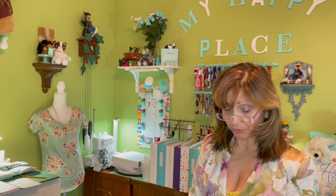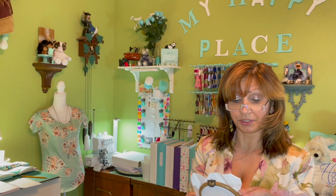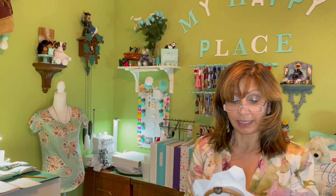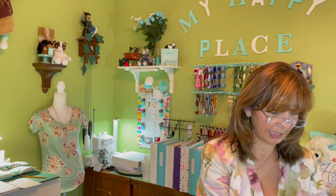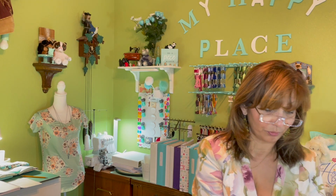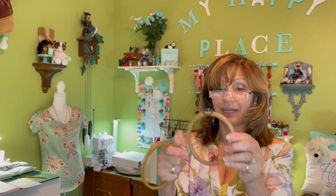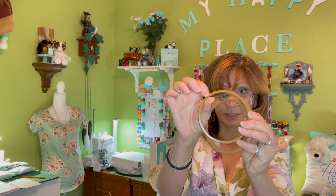But why I bought those hoops is, I think I mentioned this project earlier that was done in the 80s. It was a kit, and it came with this, and I don't know the name of it, but it's really rubbery. I mean, you can see that's rubbery. And then the hoop is plastic.